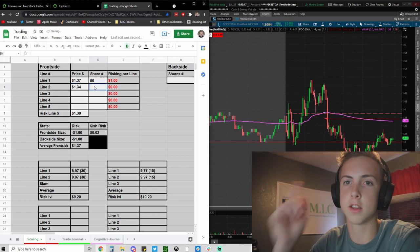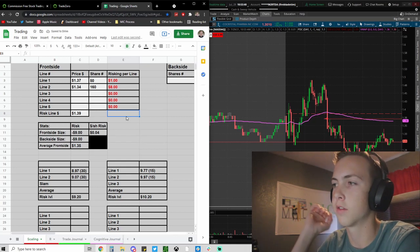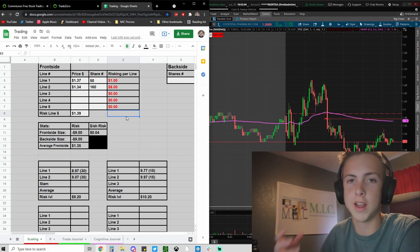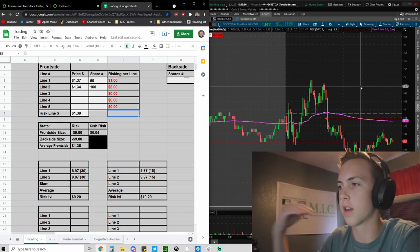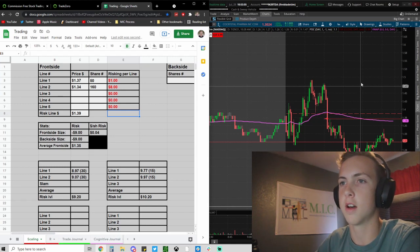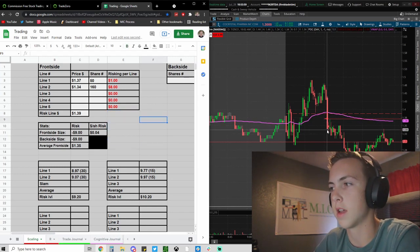Now let's go back to my $9 risk. So bam, right there. I could have gone from 50 shares to 210 shares just by lowering my risk level once a new top is set, okay? This is a huge lesson that I just recently learned this week. It's how you add to your winners, really. This is one of the ways to add to your winners.